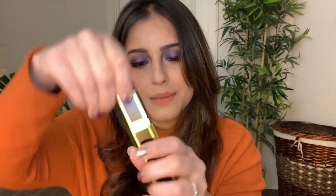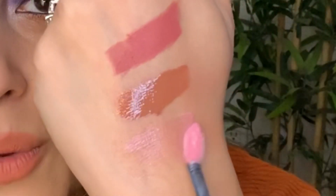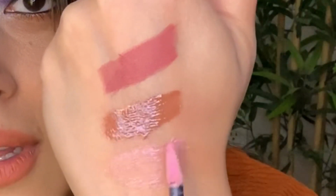So the first one that I have is this very light pink shade, and it's called Love Lust. So it's this very cute pink shade, natural pink shade. So usually when I buy expensive stuff, I like to buy stuff that I'm going to use on a regular basis. So these kind of natural lip glosses I use every now and then. So that's the reason why I bought this light shade.